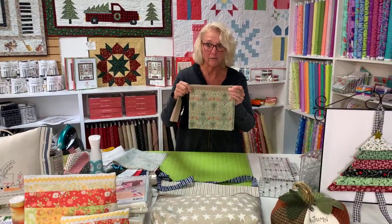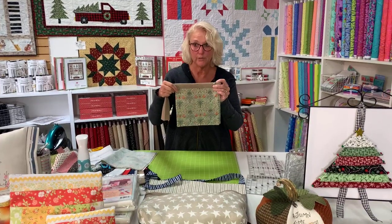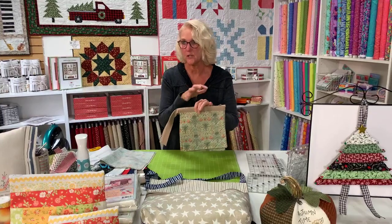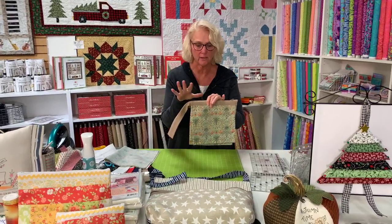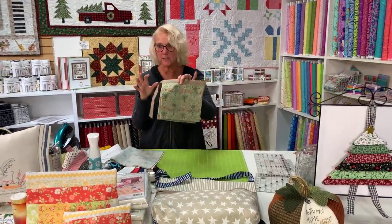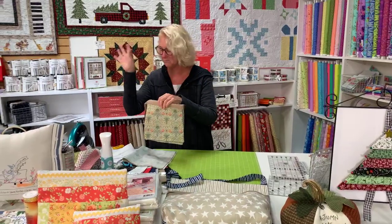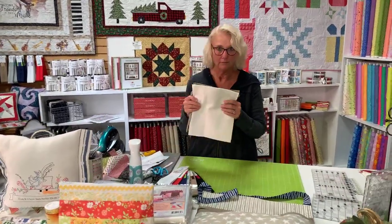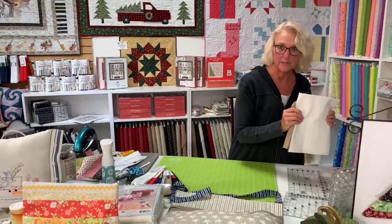I think if you have your granddaughters doing this, they are so inventive. They will grab fabrics, they'll add pockets, they'll do all kinds of funky things, and they will make little bags like this all day long. That'll keep them busy all day long. So Zippity-Doo-Dah zippers. So much fun.